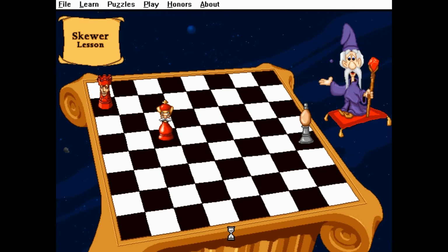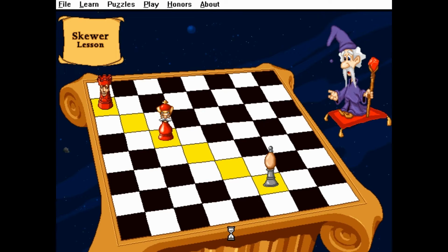Here's how the skewer works in chess. Your gray bishop can create a skewer here. With this line of power, the bishop has created a skewer and put the red king between a rock and a hard place, and he wants out. Well, the king escaped, but the bishop can just nab the rook.